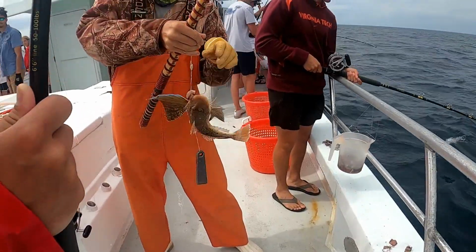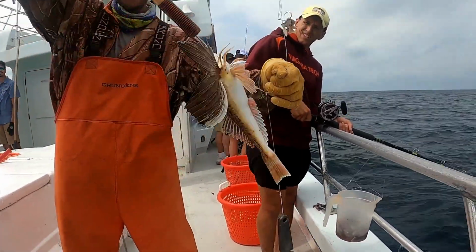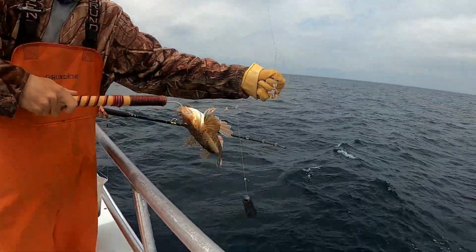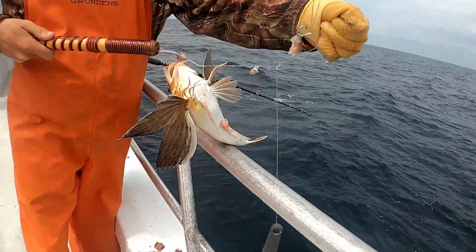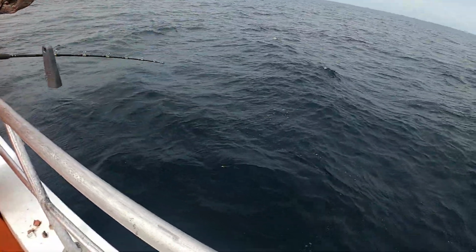This one is a sea robin. Sea robin. He has venom on his gill plates. Oh. See those spines on him? Yeah. You get poked by those, it burns real bad. Wow. You see his legs? He uses those just to walk around on the bottom. Looks like a bird.